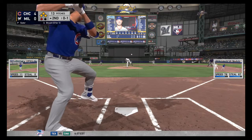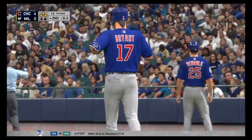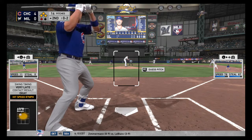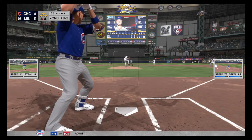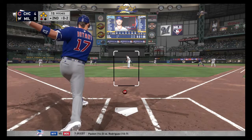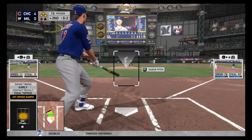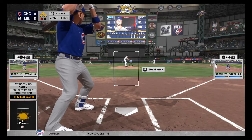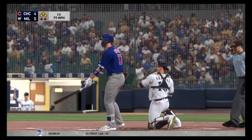Ready with the 0-1. A swing and a shot hit down the corner. Would have been a grand slam if he'd straightened it out. Instead, it's a foul ball. Here it comes, 0-2. And another foul ball. And a half-hearted attempt that time, but they'll say he broke the plane, and that's out number 2.